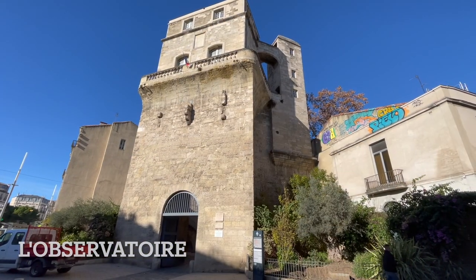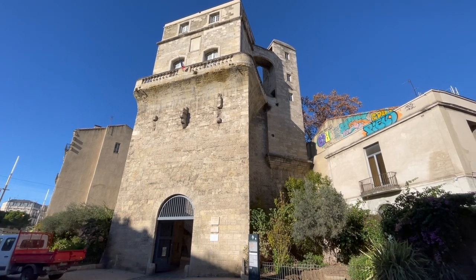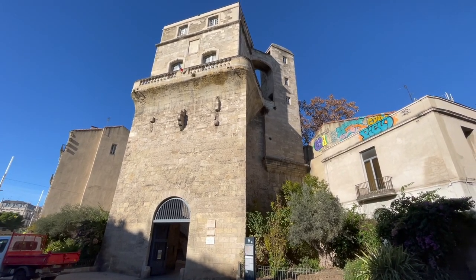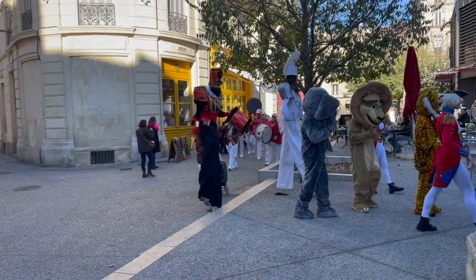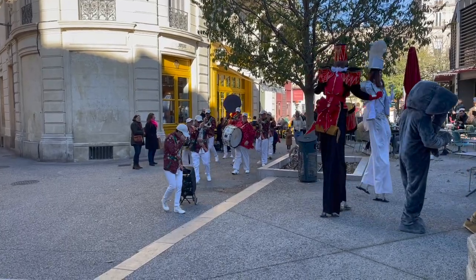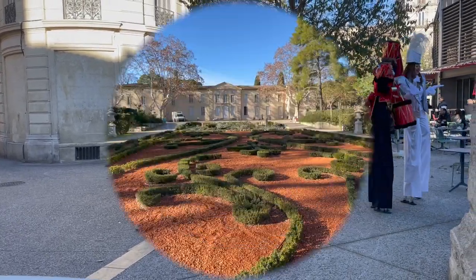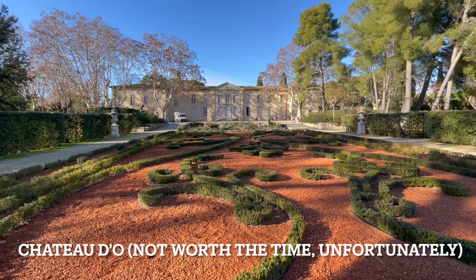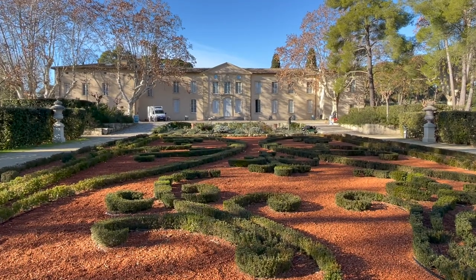This is the remnants from a castle from the 13th century, and then from 1739 to 1793 this was used as an observatory. This is Chateau d'Eau, a stately mansion in the 1800s.